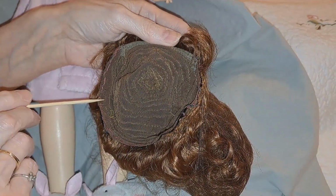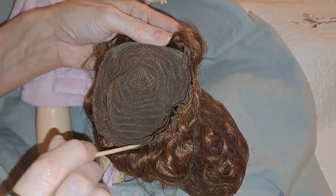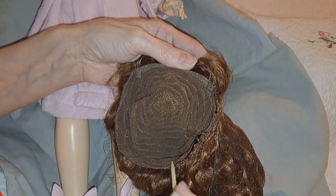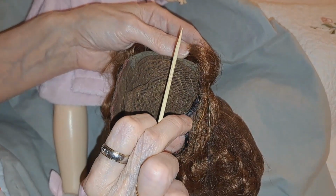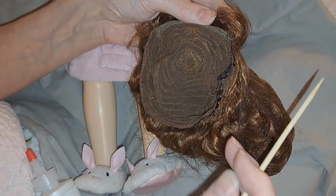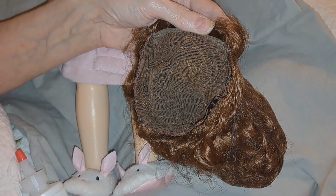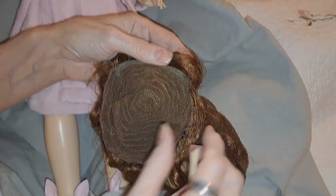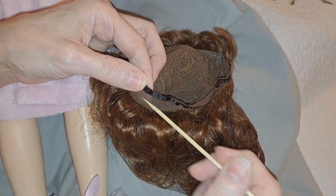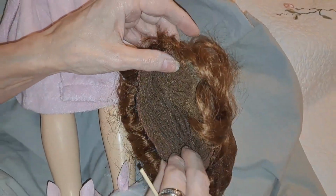So I just removed the elastic and the adjustable thing here, which was Velcro, and I took that off, and then I took just some black ribbon and gave support to the wig cap. I needed something to grip besides just this wig cap. Okay. So it fits her beautifully. Well, we're going to see that in a minute.